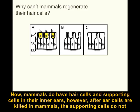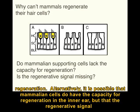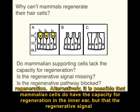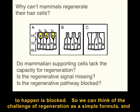Now, mammals do have hair cells and supporting cells in their inner ears. However, after hair cells are killed in mammals, the supporting cells do not divide and they don't turn back into hair cells. And this could be for several reasons. It might be that mammals lack the capacity for regeneration. Alternatively, it is possible that mammalian cells do have the capacity for regeneration in the inner ear, but that the regenerative signal that starts the process is missing. Another possibility is that these cells receive the signal, but the pathway inside the cell that allows regeneration to happen is blocked.